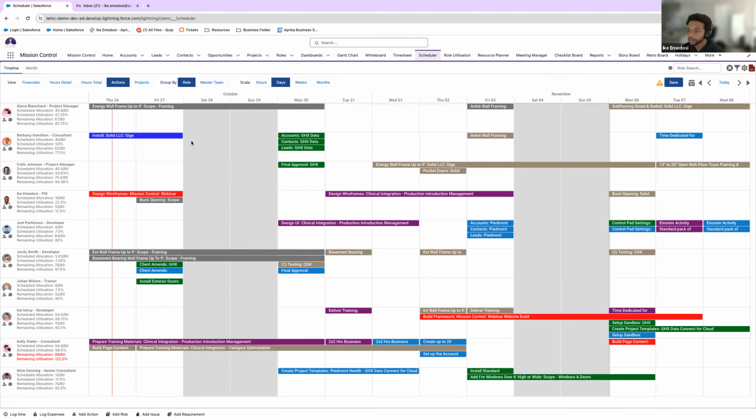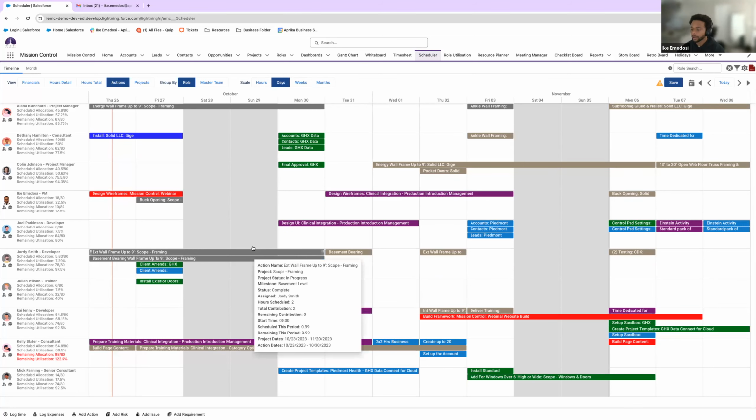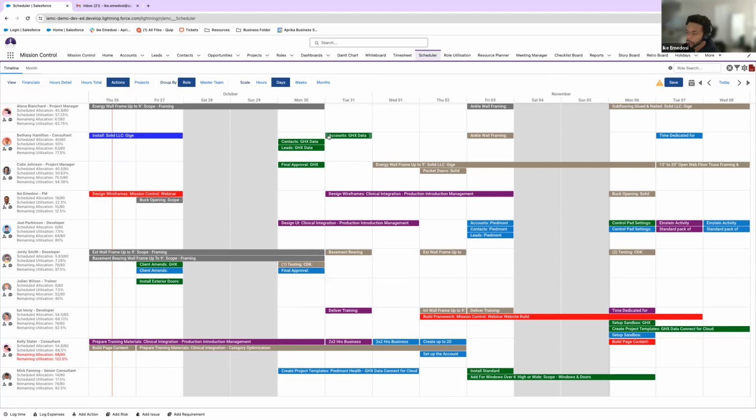So, of course, now I'm looking solely at Ike's team and Alana's team, and I can see all of the availability here. And again, if I want to change some things around, elongate some of these tasks, I absolutely can. So this is going to be great from a project management resourcing perspective.